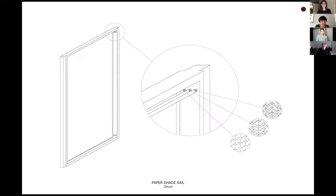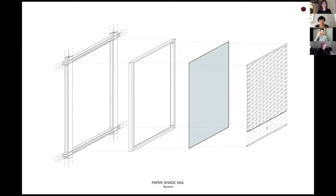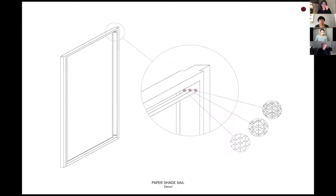So, these are a few pictures of the system project of the paper shade sail. Here we can see the superposition of the different opacities of sail.